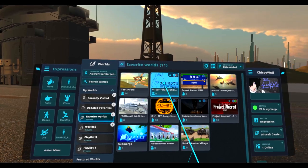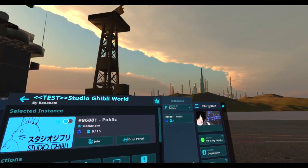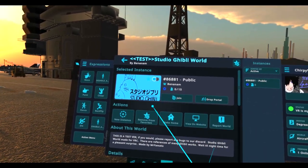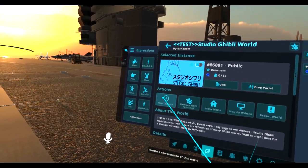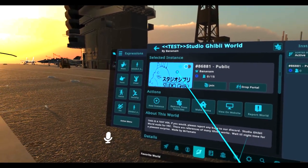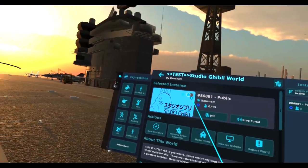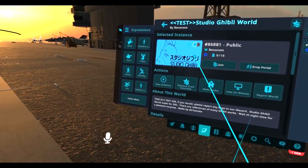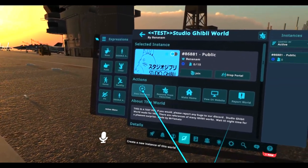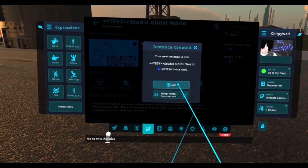There's a really nice Studio Ghibli world here. This is a tribute to Hayao Miyazaki, the guy that did all these Studio Ghibli classic movies. And this is no longer on the searchable database on VRChat, but fortunately, I visited it a while back, and I put it into my favourites memory, so I was able to go to it. So let's create a new instance, invite only again, and let's join it.